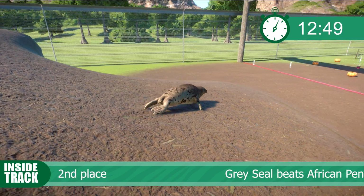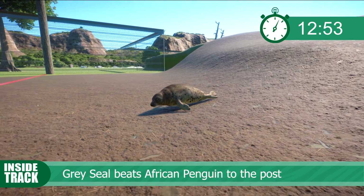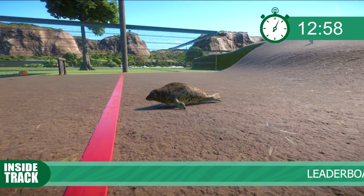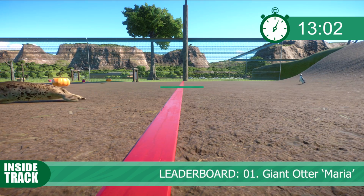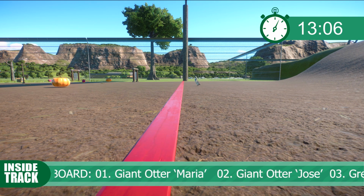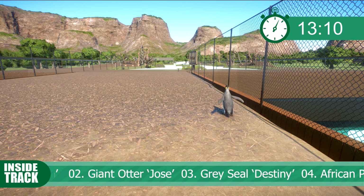Not far behind here, we've got grey seal Destiny coming into the finish line. Oh, and there's a penguin right behind the grey seal here. That's one of the African penguins caught up with the grey seal. Close, but no, that's third place for our grey seal Destiny. Not far behind is Dawn, our African penguin, and that's the ladies dominating the scoreboard here. 3 out of the top 4 being female competitors.